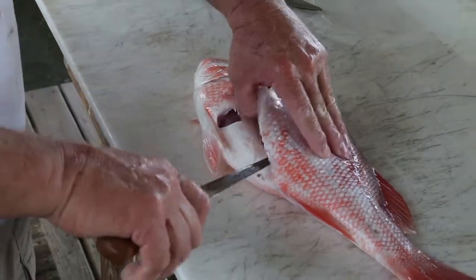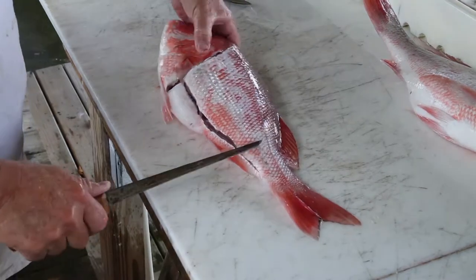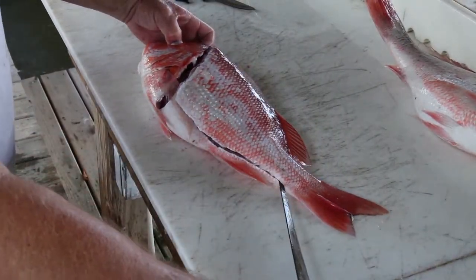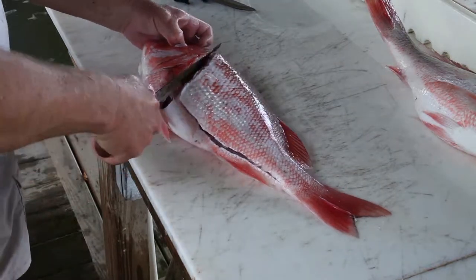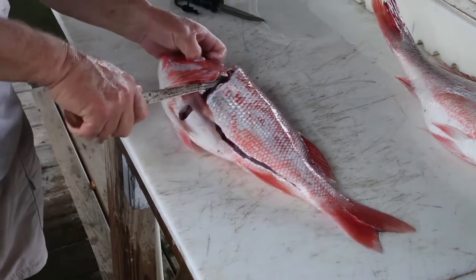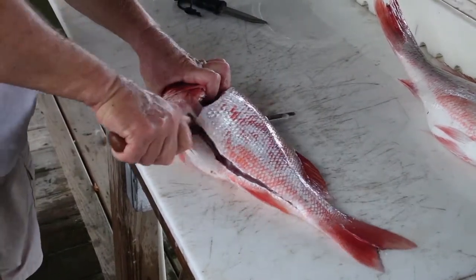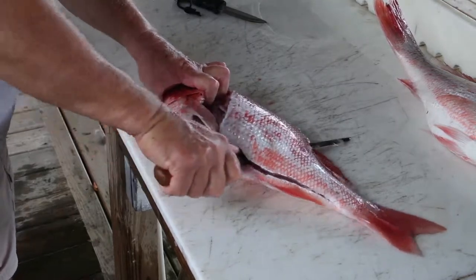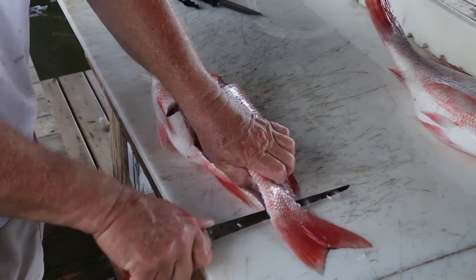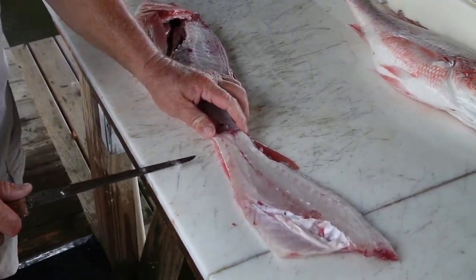Then I slit the stomach down by the anal fin. So you've got two cuts. You've got a cut here and a cut all the way down to the tail. And then we're just gonna take the knife and we're just kinda feel the knife, lay it flat, and you're just gonna ride and cut through that bone at the same time, the rib bone. And just come all the way through to the tail, leave the skin on, flip it over. There's your fillet.